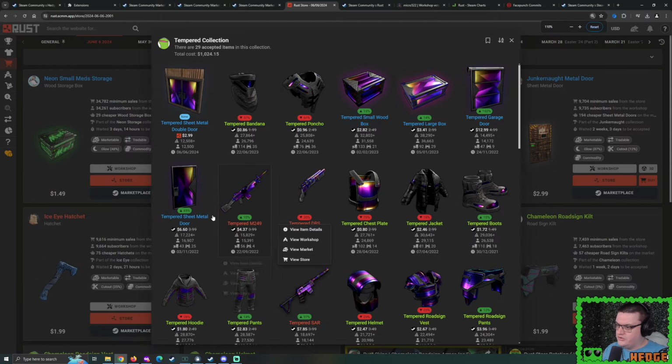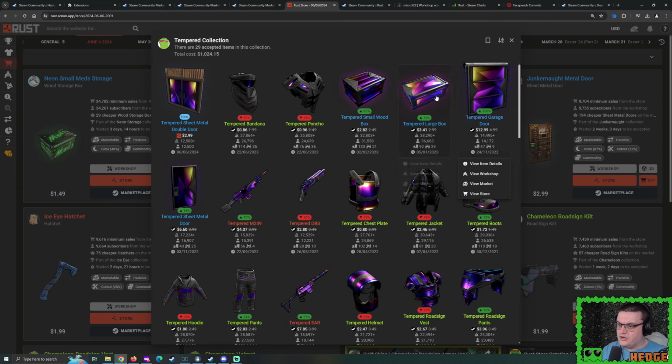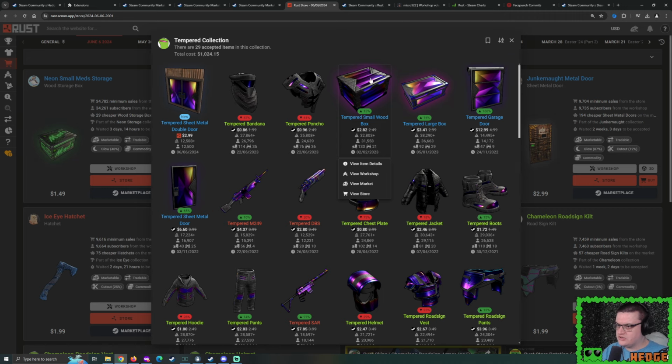Look at them right now. The sheet metal door currently is selling for $6.60. The garage door is currently selling for $13. The large box is currently sitting here at $3.40. And the small box is currently selling at just over $2.80. Now, these two sold so much more compared to the doors here.